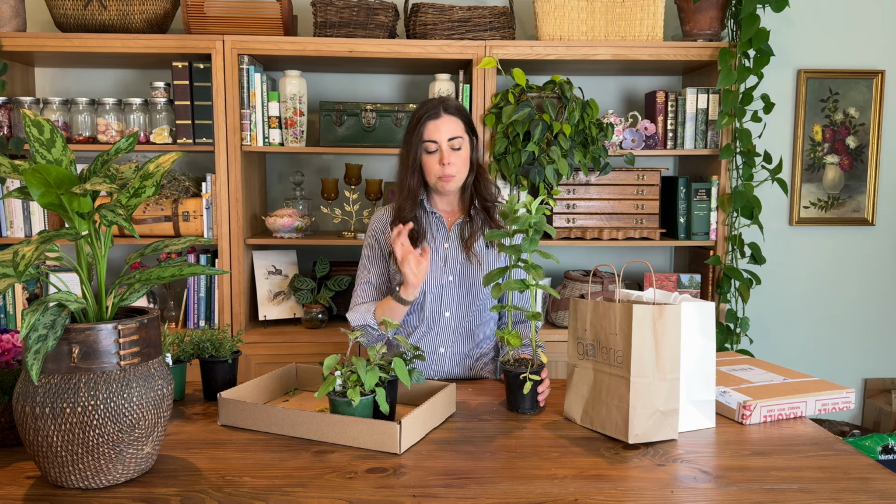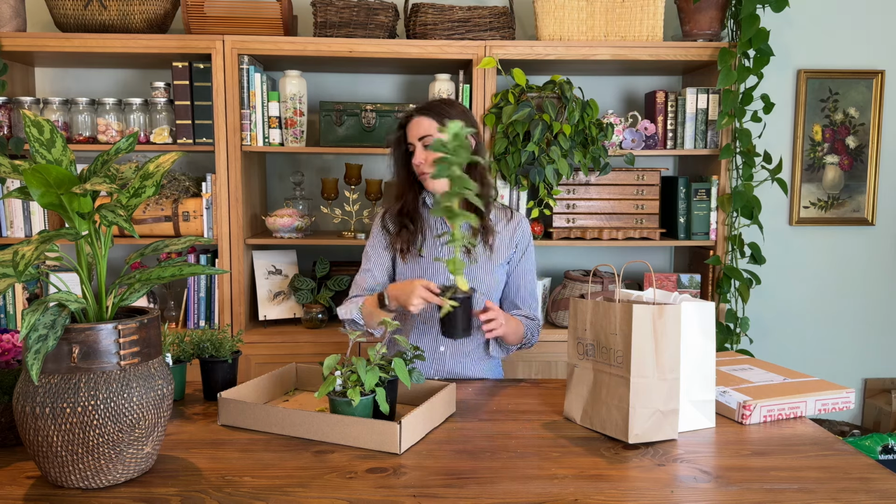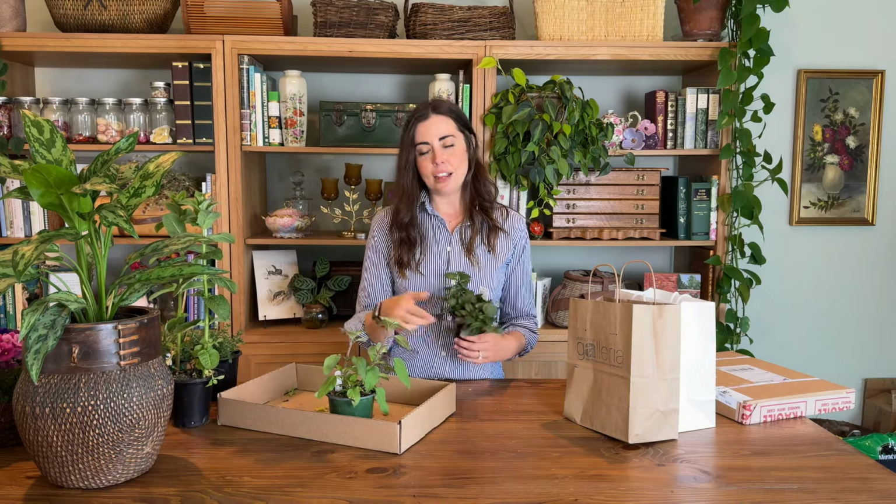Like I said, it's funny. I don't really enjoy just plain mint, straight up spearmint, peppermint, but all these flavored mints I'm obsessed with. So this will definitely be used for tea and probably in recipes as well. But let's move that over. I have so many mints.